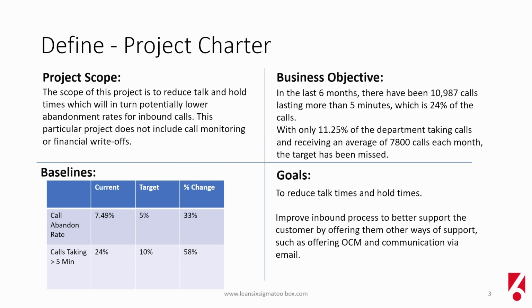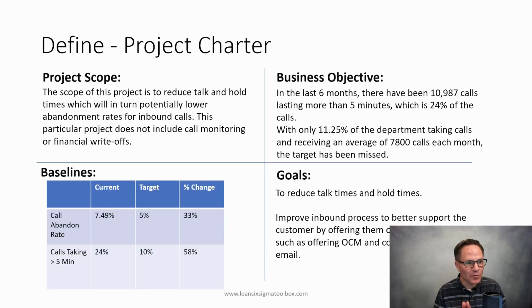As you can see on the page, this is a project charter. This is the first thing you want to complete in the define phase of a project. So we have the project scope. The scope of this project is to reduce talk and hold times, which will in turn potentially lower abandonment rates for inbound calls. This particular project does not include call monitoring or financial write-offs. So the whole goal here, reduce call wait times, right? And you can see that down in the baselines below.